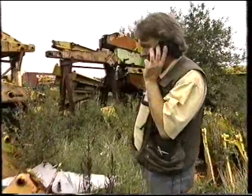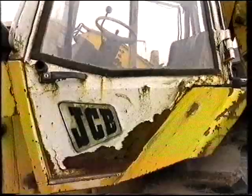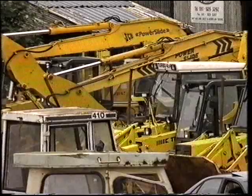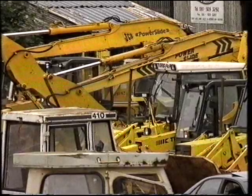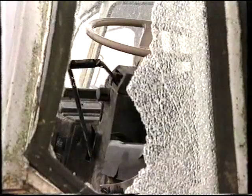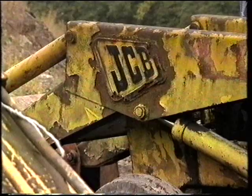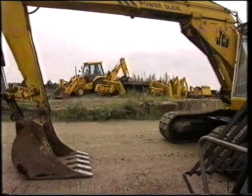Jeff Warburton salvages old JCB machines. Somebody always wants a second-hand part for their digger. After the success of its tractor-based excavators in the 1950s, JCB broke into the navvy market with a machine for the future, the JCB-7.